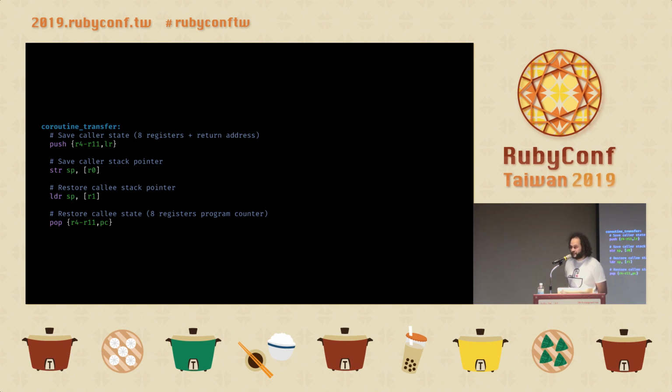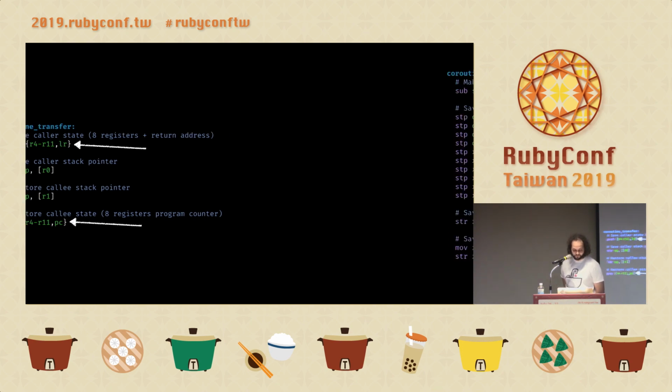However, something which I found remarkable about this implementation is that there is no return statement. When we push the non-volatile registers onto the stack, we save the link register, which is the return address. The final statement pops the values off the stack and back into the program counter, and by doing so, it has the same effect as a return statement.